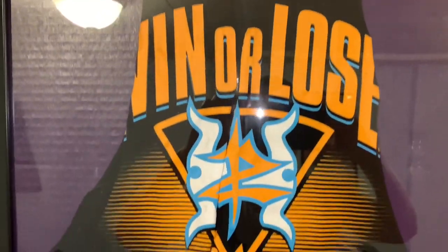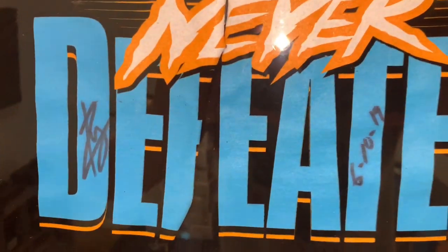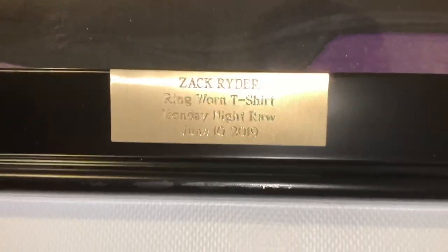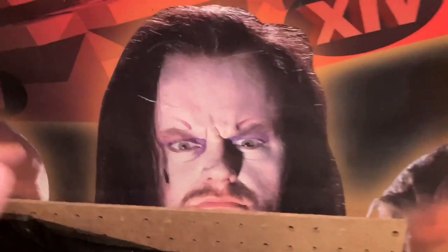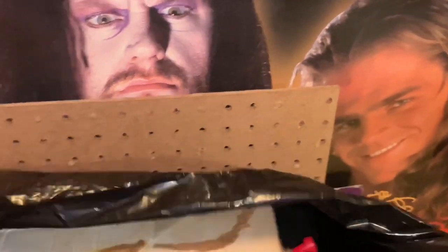Now right outside my storage closet is this ring worn, win or lose, never defeated Zack Ryder signed shirt from June 10th, 2019 when they lost the tag team titles. First, as you enter the storage closet, you see the WWF WrestleMania 14 display poster from Toys R Us. It has Stone Cold Steve Austin, The Undertaker, and Shawn Michaels.